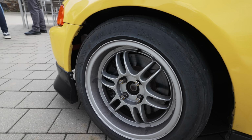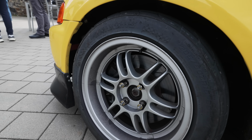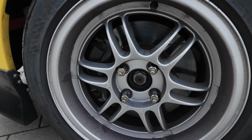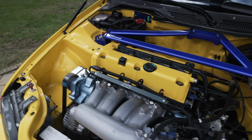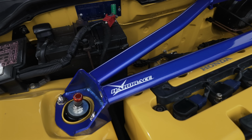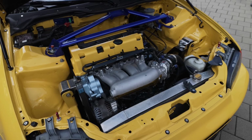The car is also running Endless DS2500 brake pads. Yes, thank you. Slightly bigger brake discs, 40 mil bigger than stock. They fill up the wheel nicely. And here, oh, look at that goodiness. That's like a full-on Spoon yellow vibe with Hard Race. I've ordered lots of Hard Race stuff for my GR86, by the way. Nice. So it's everywhere on my car.